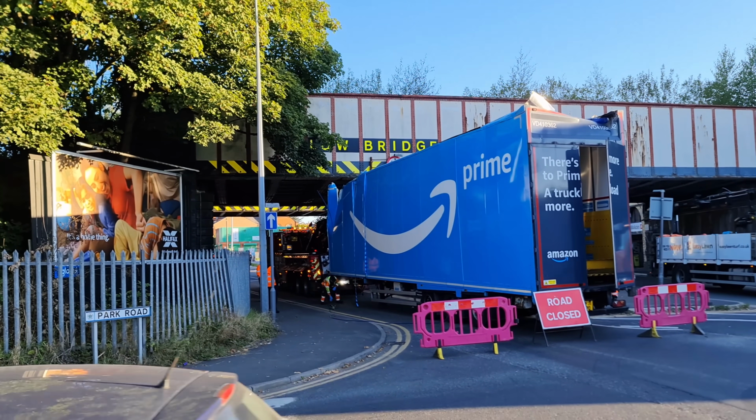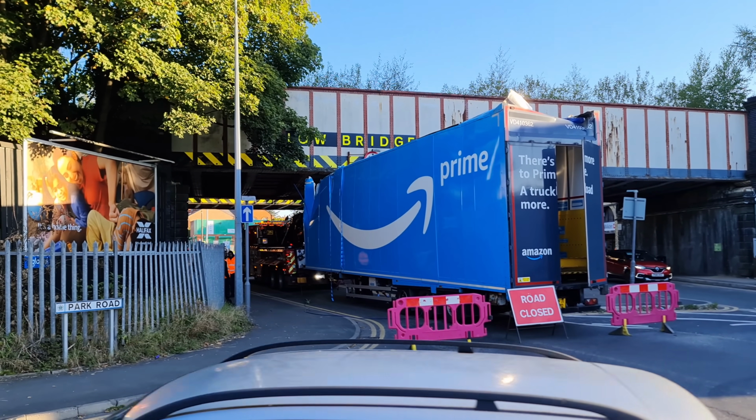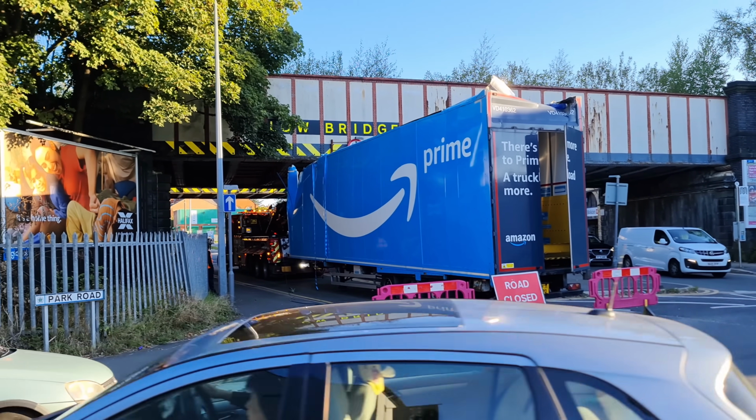It's quite clearly written. Now I've got to crack the joke. This Amazon truck is doing about as well as Jeff Bezos' latest Blue Origins launch, where it exploded into a million pieces.